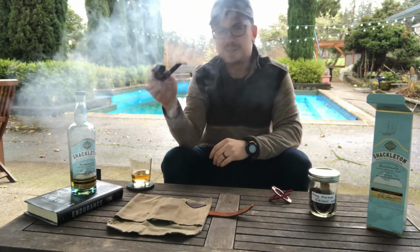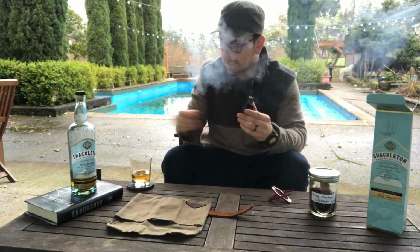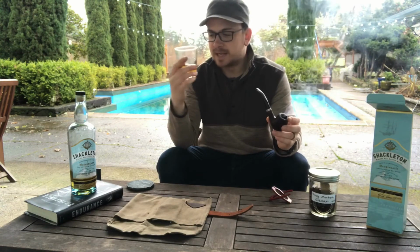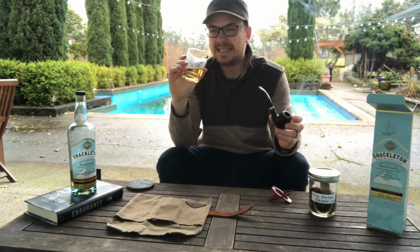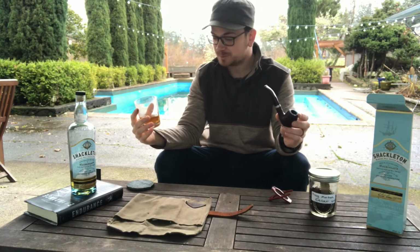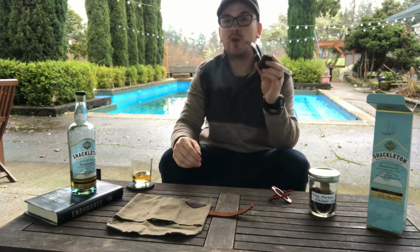Mostly I prefer a single malt Scotch, like Oban's a really good one. This is a blended malt whiskey. But I do like it. Let's try it. It does have some nice citrusy notes to it when you smell. Some pecan. It does have a deep flavor to it as well. Yeah, that's good. And the finish is nice and crisp. It doesn't last long. And let me say, it does pair very well with a pipe.